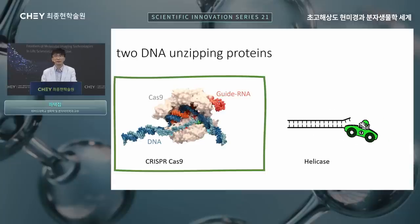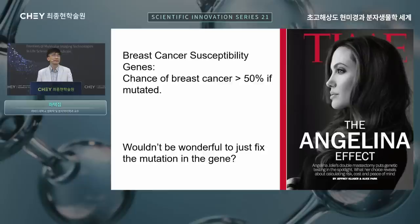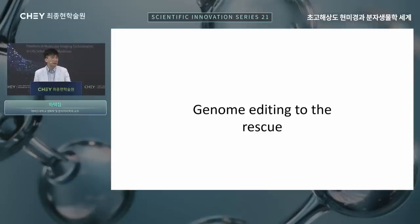So let's start with the first topic, CRISPR-Cas9. More than 10 years ago, a Time magazine had a story about a famous actress, and she chose to undergo a highly invasive surgery because she had a mutation in a gene, which implies that she has a higher than 50% chance of getting breast cancer or ovarian cancer. But wouldn't it be wonderful if you could simply fix the mutation in the gene instead of having to perform a surgery? This was science fiction in 2012 when this issue was published, but it is no longer science fiction because of the revolutionary technologies that are being developed for genome editing.